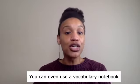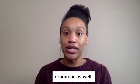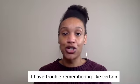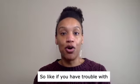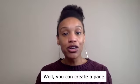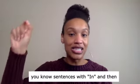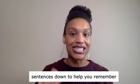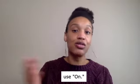You can even use a vocabulary notebook to help you with learning grammar as well. For example, I have pages for certain words I have trouble remembering, like certain prepositions. So if you have trouble with using the prepositions in, on, or at, well, you could create a page and at the top write in, sentences with in, and then you write those sentences down to help you remember when to use in, help you remember when to use on.